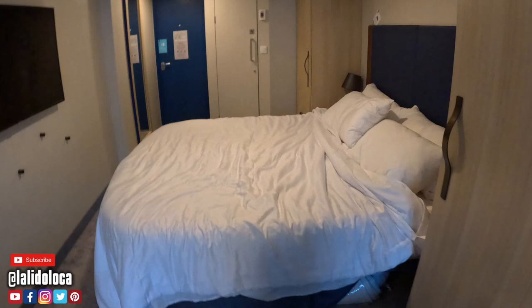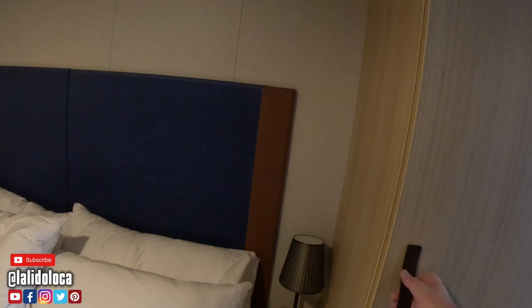Nice king size bed, very comfortable. Comes with the four pillows. The room stays cool, so you've got the ventilation going up there. It gets cool, it gets warm, whatever you want to do. You've got one of two closets that flank the bed.